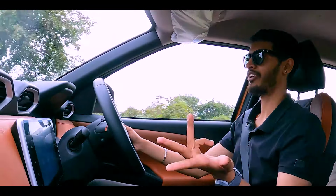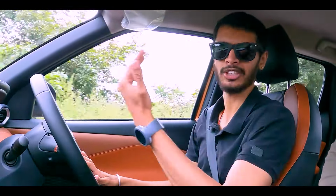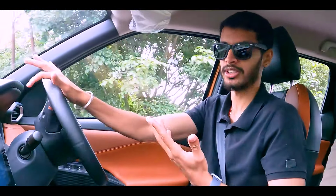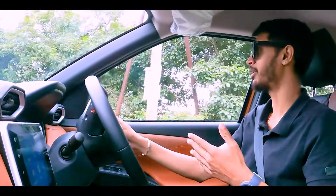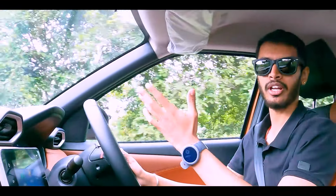So I must tell you one main thing about this particular gearbox. Though it is an automatic gearbox, most automatic gearboxes come with a manual mode wherein you just slide it and get a plus or a minus option so that you can drive it according to your choice. So let's assume you're trying to overtake somebody and you want to immediately gear down. You can just put it in manual mode, gear down, and then gas it.